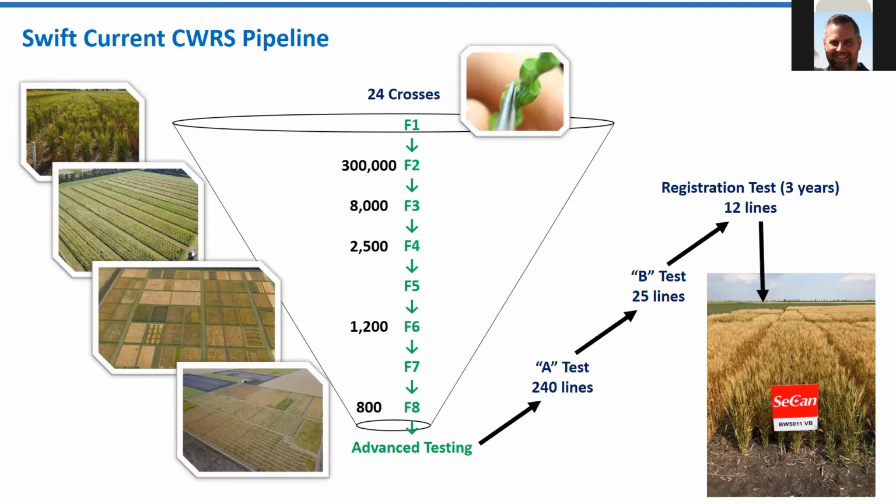And we're trying to funnel those into the best material out of the cross. So we go from 300,000 plants in the F2 down to 8,000 lines derived from those plants. And ultimately we get to the F8 generation at the bottom, where we would go into advanced testing at about 800 lines per year. So we've gone from 300,000 to 800.